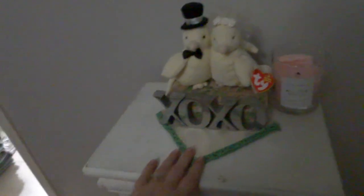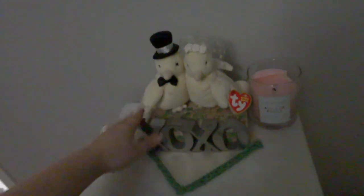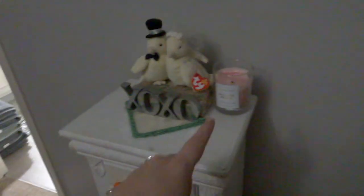I have a bunch of these handkerchiefs, and my grandmother sewed the edges of them, like crocheted this, so I keep them out. My mom sent me this right before I got married, and it used to sit on our bed, but now it sits here. This was actually my grandmother's box, and it did have some costume jewelry that she had in it. It doesn't have anything in it right now.